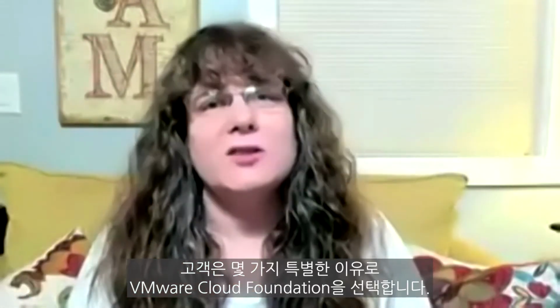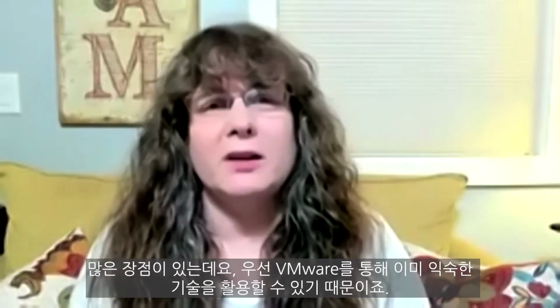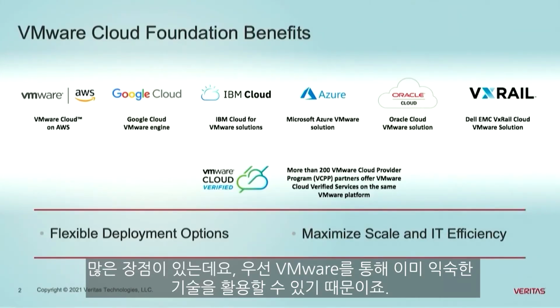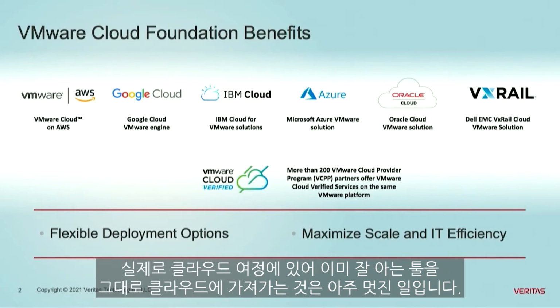There are some specific reasons why, as a customer, we know that you choose VMware Cloud Foundation. There are a lot of benefits that VMware provides for you to be able to take technology that you're already familiar with. Customers are already running VMware in their environment. The majority of your data center is on VMware. So to help enable you to get to that cloud journey, it's great that you can take tools that you already know and love and just take them into the cloud.